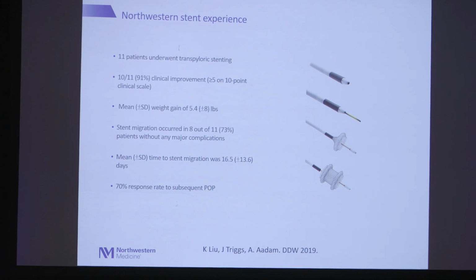We had a 91% clinical improvement rate. This was based on a greater than 5-point improvement on a 10-point scale. They did have a mean weight gain of 5.4 pounds. We did notice significant stent migration in 73% of patients, although without major complications. And the mean time to stent migration was 16.5 days.